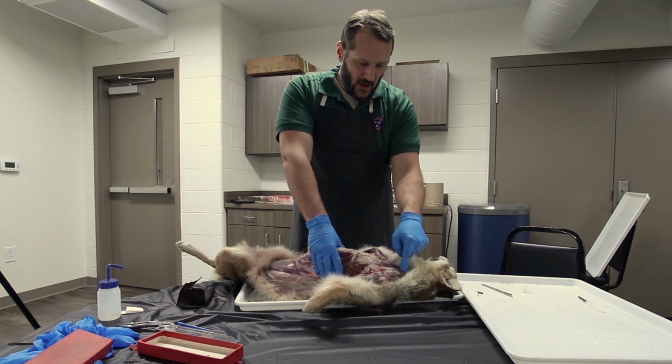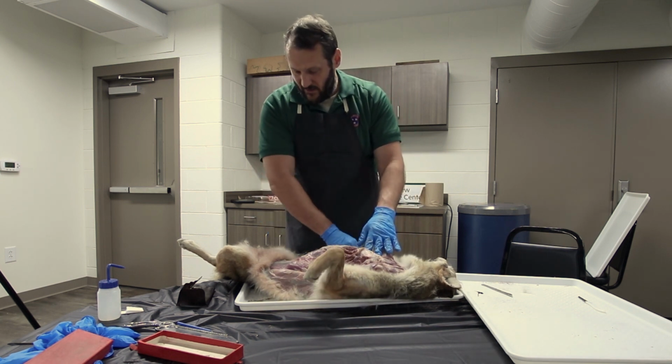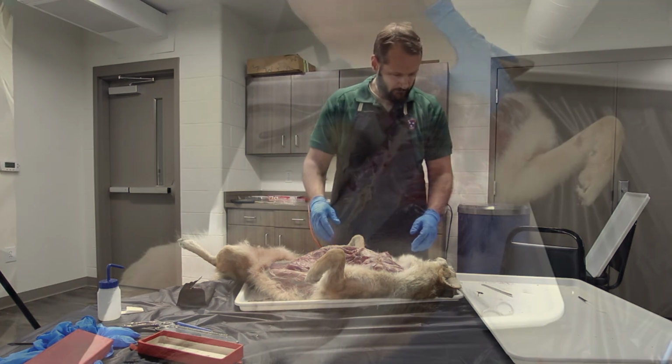So let's see, we're gonna go ahead and start in up here at the neck and see what we can find in here, and then we'll move down to the thoracic and the abdominal cavities and see what we can see.